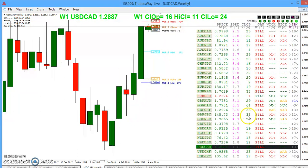I mean, I guess some people really wanted to move. Look at these pound pairs, all except the pound dollar. That's pretty much stuck right around the open. New Zealand pairs move nicely. Looks like the Australian pairs move nicely. That's what we would think here because of the beginning of the week. See, we're into the second hour right now? Or are we into the third hour? Actually, I think we're into the third hour for the week.